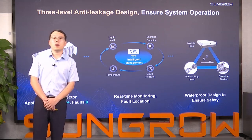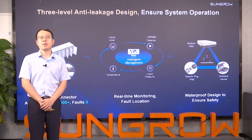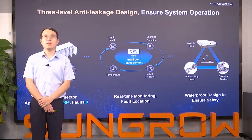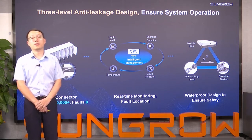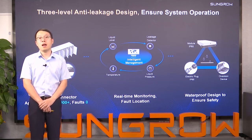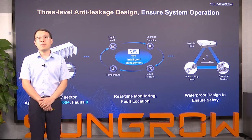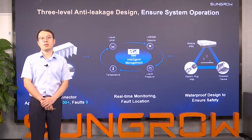Although the use of liquid cooling has many advantages, it also brings some other risks. Leakage is one of them. In terms of anti-leakage, Sungrow has also done corresponding treatment. The first is the connection part. Sungrow combines its mature experience in wind power converters and uses patented connectors. This connector has been used in wind power converters for over 100,000 projects with 0 failure.